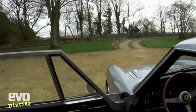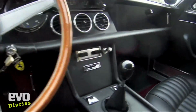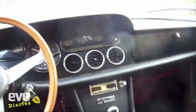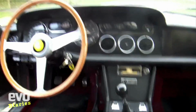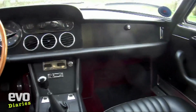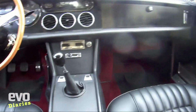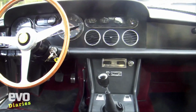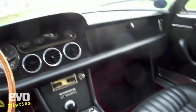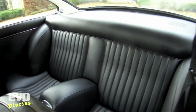Inside, typical Ferrari interior, really clear instruments. And this one's a unique car because the original owner actually ordered it with a Formica dash, which sounds dreadful, but it must have been like having a carbon fibre dash in its day. But I think it looks really smart, this sort of matte black look to the dashboard. Terrific. 5-speed gearbox, red carpets, proper seats in the back.